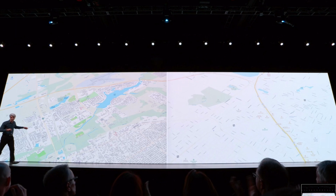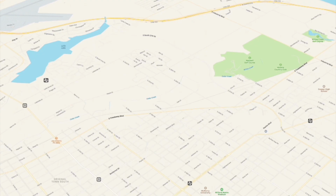Maps has also had a bit of a redesign, and Apple have said they've driven over 4 million miles to redesign the maps on this. You can also now use a street view just like Google's Maps, and I think that was one thing that Apple Maps was lacking. Now I think with this whole new redesign, it could overtake Google Maps, but who knows?